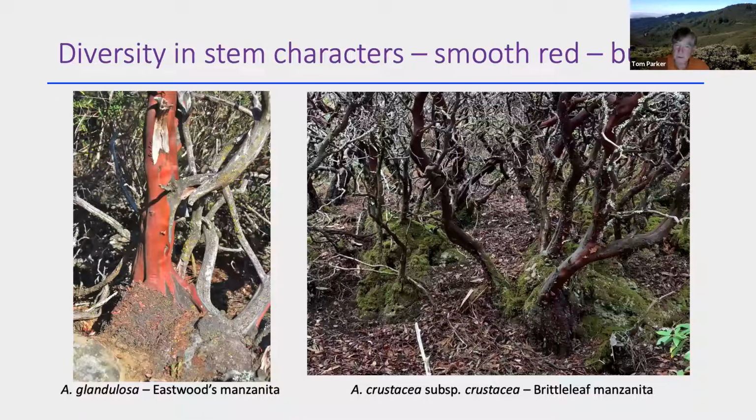You've got diversity in stem characters. Here we're looking at two different taxa, Eastwood's Manzanita and Brittleleaf Manzanita. They both have smooth red bark that you're familiar with for Manzanitas, but these guys have large burls at the base. So these are resprouting species. You burn them down, they just resprout. And you Southern Californians might be interested in the fact that the Crustacea down there on the right-hand side is covered with moss after the first rains. It's in a maritime climate and it's pretty foggy in the summer.